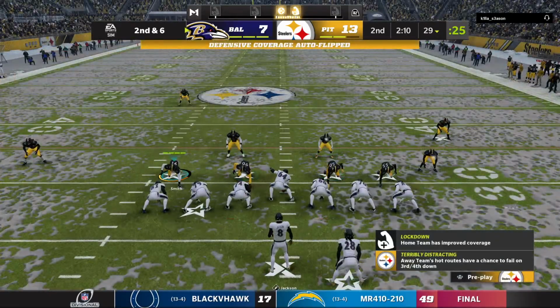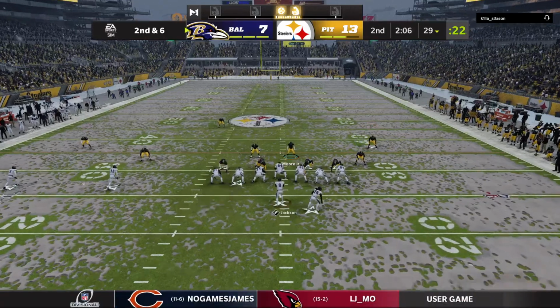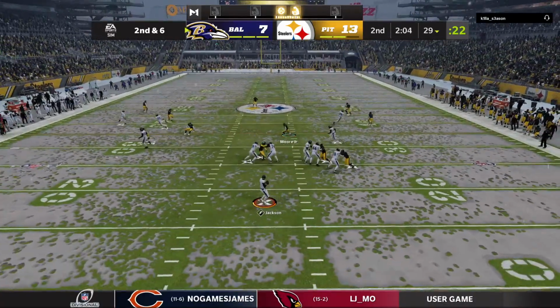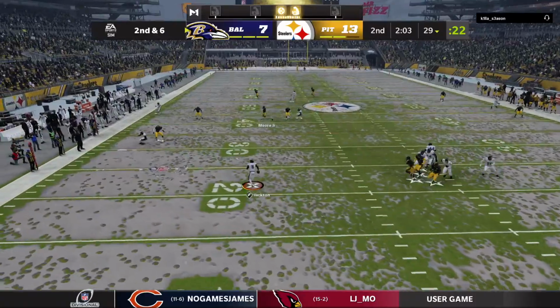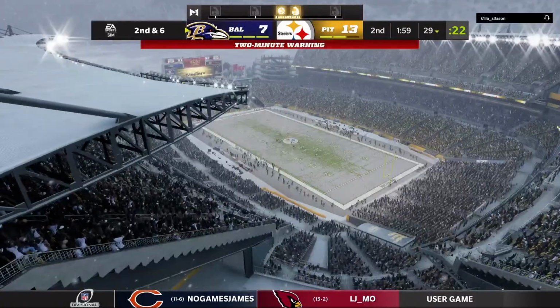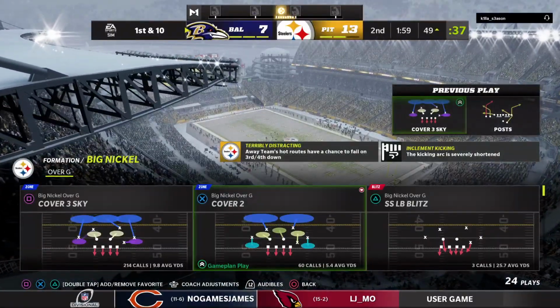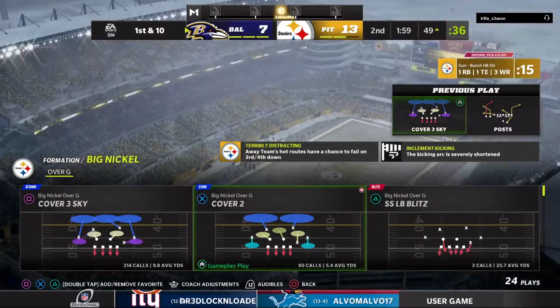Coming up on a 2nd and 6. Jackson now. Buying time to his left. First down and more for Jackson. And Jackson's so tough to stop. He's got a first down, and he gives himself up there at the end.